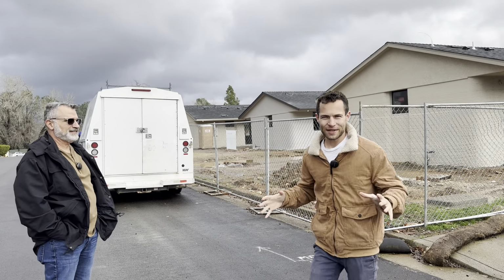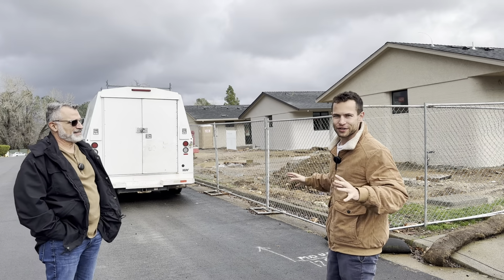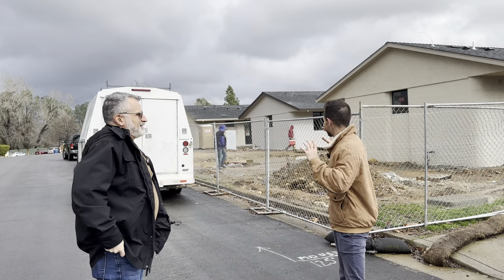I'm here with Don and Jamie, CEO of Emergent 3D, at their four 3D printed houses, an amazing project. They all look a little bit different. Thanks for letting me stop by, Don. For sure. Welcome to Reading. We're gonna take a look at the progress.